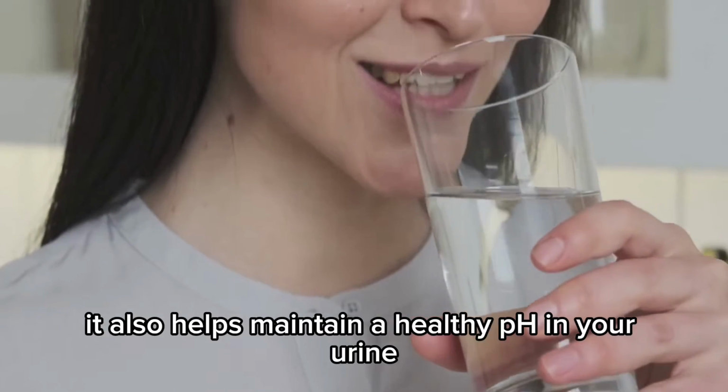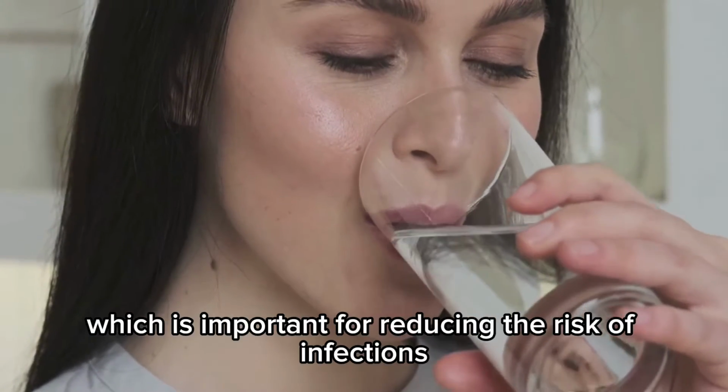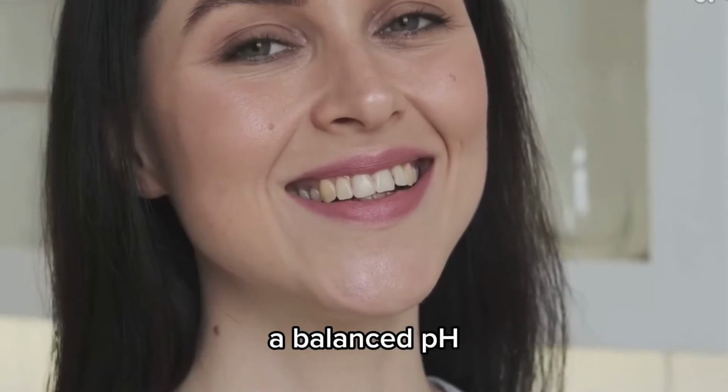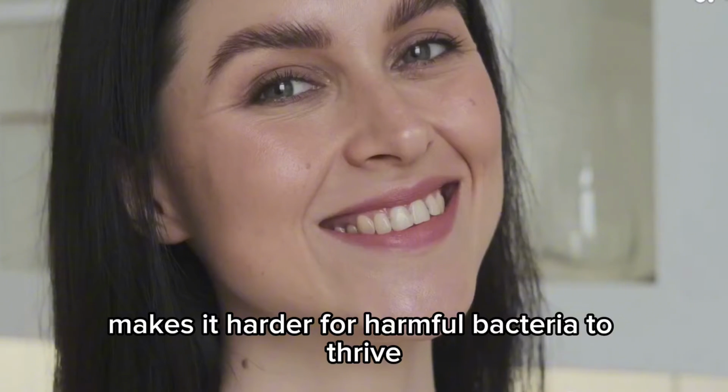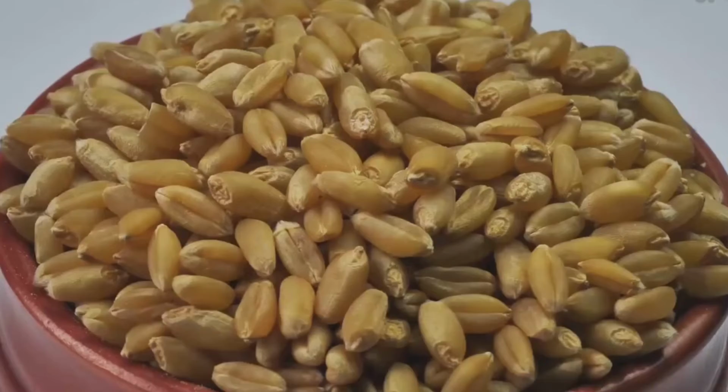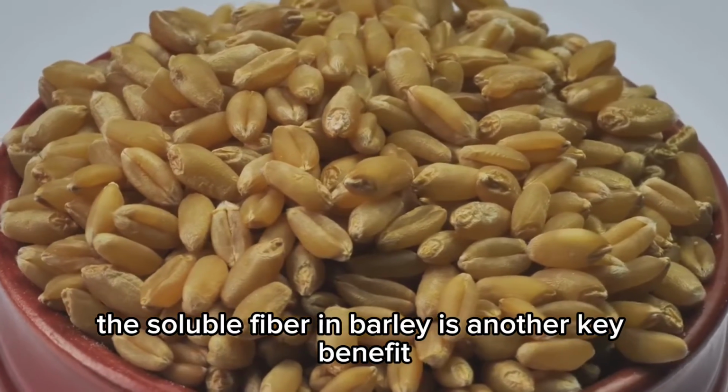It also helps maintain a healthy pH in your urine, which is important for reducing the risk of infections that can harm your kidneys. A balanced pH makes it harder for harmful bacteria to thrive, offering extra protection for your urinary system. The soluble fiber in barley is another key benefit.